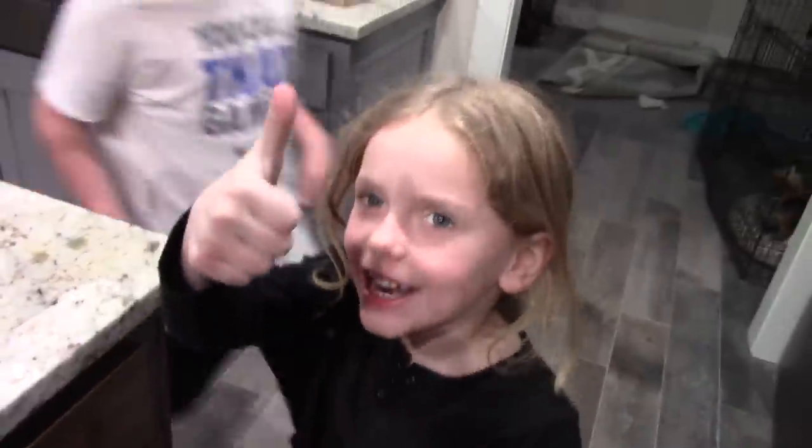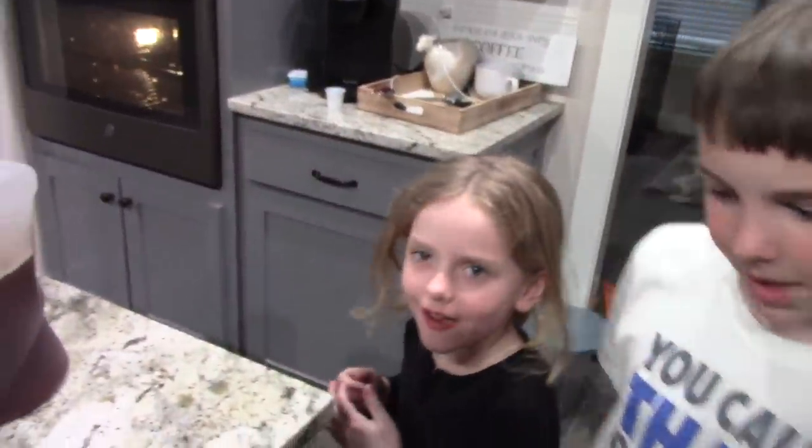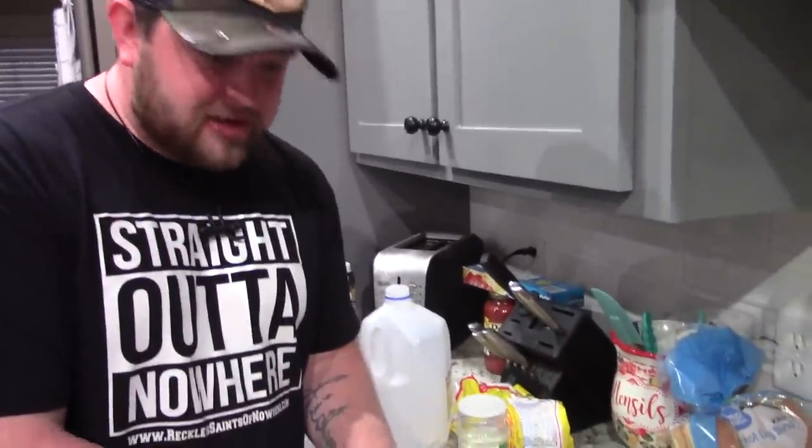That looks good. What do you think, babe? Only one thumbs up? I give you two. Yeah. I give you a whole hand. Two hands. Yeah, that's awesome. Are you impressed? There's only enough for one person, pretty much. You can't keep Aiden out of it. And Hope, look at Hope. She's licking her thumbs. I'm getting a little mad.